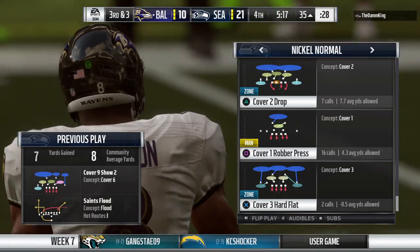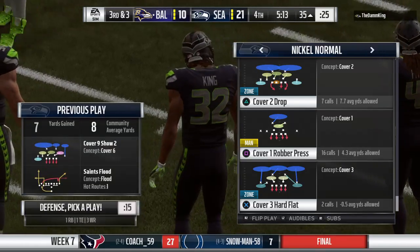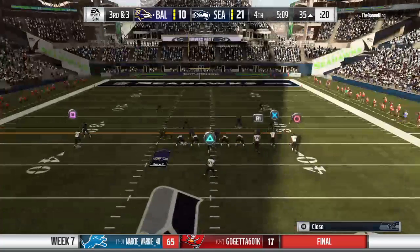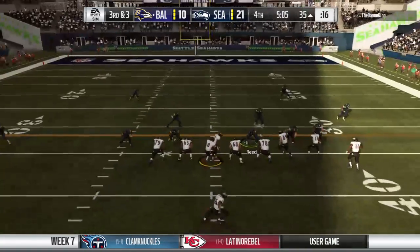And because of that, it's been very, very hard for them to move the ball because you're not getting the benefits of run after catch. They're tackling them almost on the spot. That means you have to run extra plays, harder to move it. A second down completion got him 7. Now here's 3rd and 3.